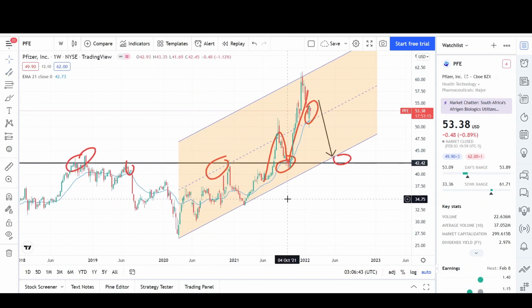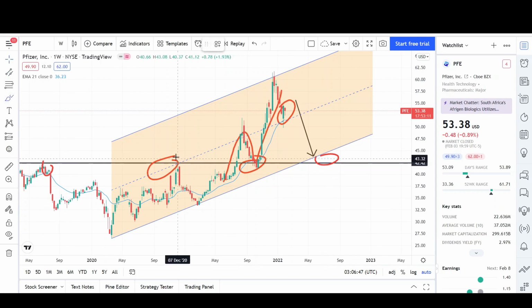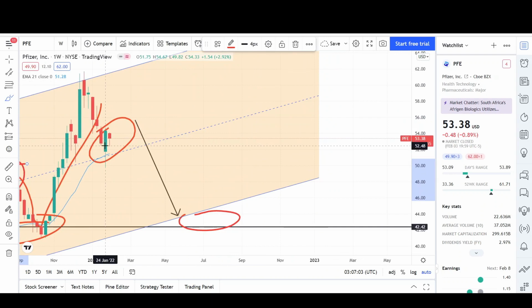So this looks like the channel that's currently in play. You can see that this midline is acting as both support and resistance. It was resistance here back in December and August of 2021. December of 2020 and August 2021, and now it's acting as support. You see that this green bar for the week has been bullish the previous week, so it bounced from the midline. So now we are seeing some selling come in.